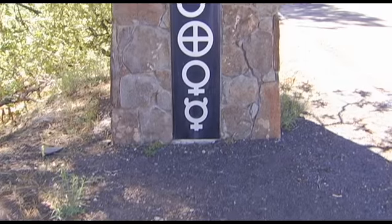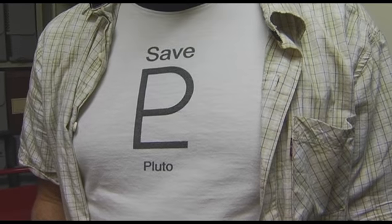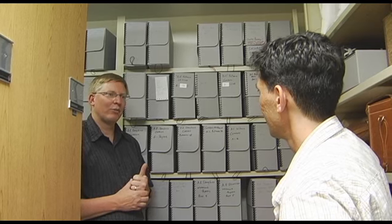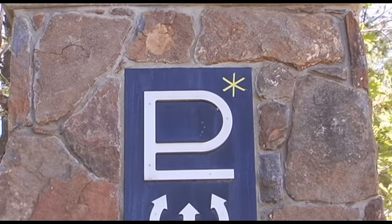And then all the planets have scientific abbreviations. Mars is a circle with the arrow pointing up. Venus, circle with the cross pointing down. And for Pluto, they decided to use a combination of the first two letters, P and L, for Pluto, and also Percival's initials, which was a nice tribute to his hard work. Even though he didn't live to see the discovery, it was a nice link to his pursuit of discovering this planet. You notice on the front gates, you put an asterisk right above the PL symbol on the front gates leading up into the observatory.